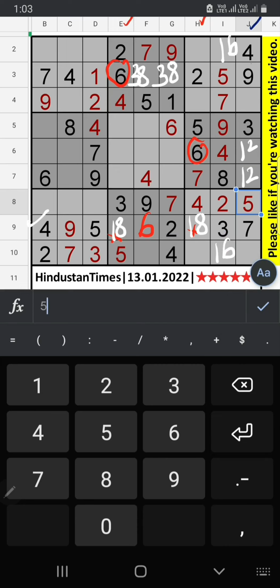Column J, we have 9. So 9 can't come in this cell. 9 is confirmed here. In column F and column G, we have 7. 6th row and 7th row also we have 7. So 7 can't come in these cells. Then 7 is confirmed here.